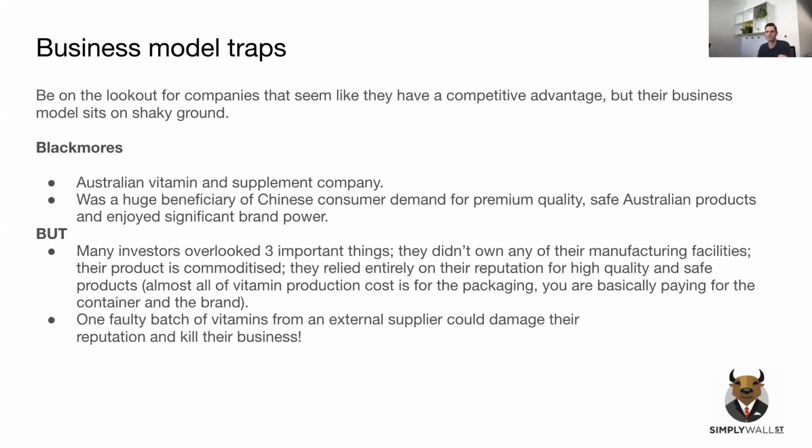So the problem with all of those three things is, if you can imagine, these guys don't own the manufacturing, they don't really have control over the supply chain, yet one faulty batch of their vitamins from an external supplier could effectively damage their reputation and kill off their business, because the whole reason Chinese consumers were so into Blackmores is because of that reputation for safe and high quality products.